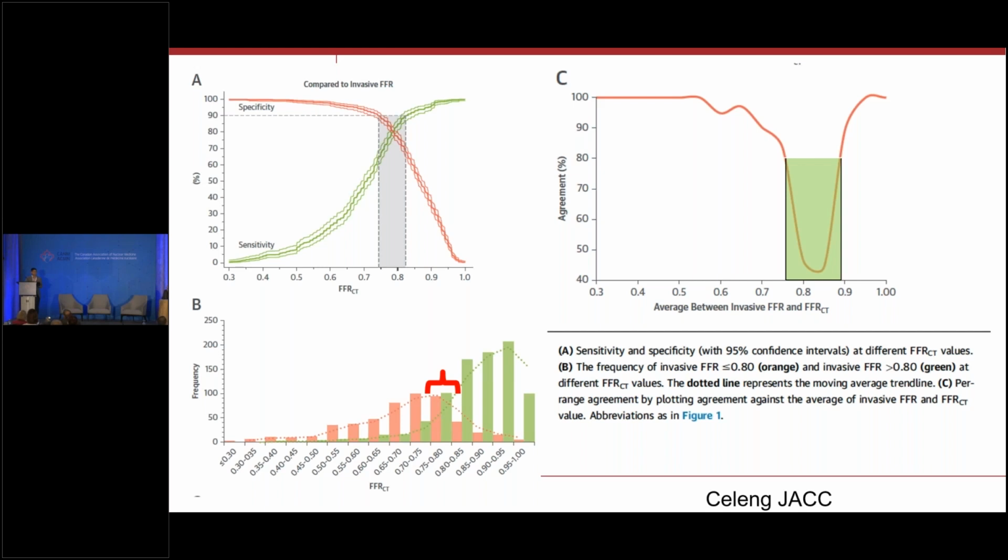So yes, it's a potential competitor, but we would acknowledge, and this is a meta-analysis that was previously performed, and actually there was a second meta-analysis that showed the same thing, that in the gray area, FFRCT becomes less accurate at around 0.8. And if you remember from the slide, the threshold for intervention is 0.8. So FFRCT is very accurate at either end of the spectrum, but where you need it the most, it's the least accurate. So although it's been adopted worldwide, there are some limitations to using FFRCT.